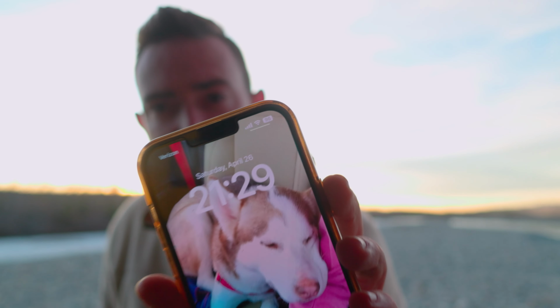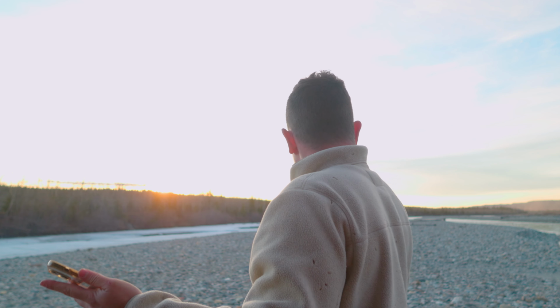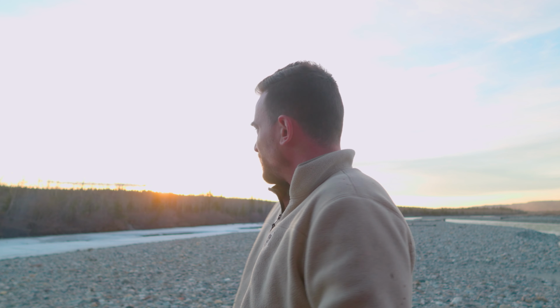I'll have to put the camera on just the background, if you will, after this, but it is 9:30, which, let's see if I can't get that in focus. Yep, there you go. So it's 9:30, and this is what the sun looks like at the end of April at 9:30, and about an hour, 140-ish miles south of Fairbanks. So we are already above 16 hours a day of sunlight.